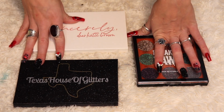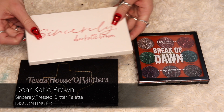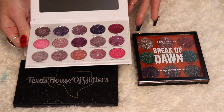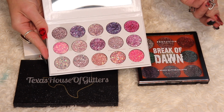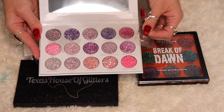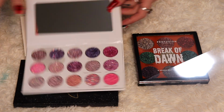Then I have these 3 glitter palettes. Now this one is from the brand Sincerely Dear Katie Brown. I don't know if this exists anymore, but this has some really pretty pressed glitters in here. And honestly, even though I don't reach for something like this often, it's always nice to have something like this in my collection. So I will be keeping it, but I'll swatch a couple.